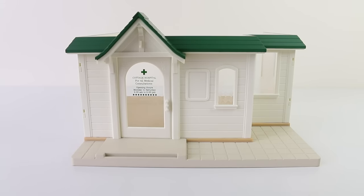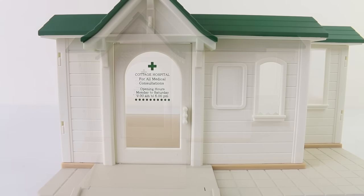I've just gone ahead and taken the hospital out of the bag, and it is so beautiful and I can't wait to show you it. At the front of the hospital we have a place to put the ramp, and that just slots into place. This is perfect for our wheelchair customers. This is the entranceway, and the door has a glass panel on it. Well, it's actually plastic and it's frosted at the bottom and clear at the top. The door also opens and closes.